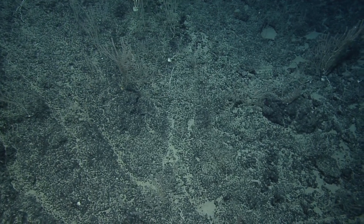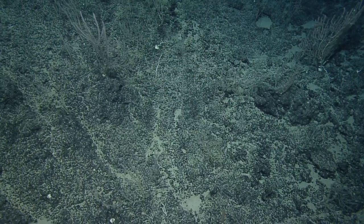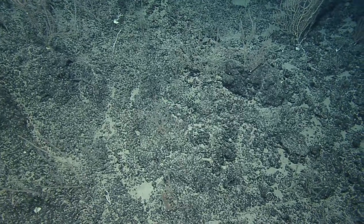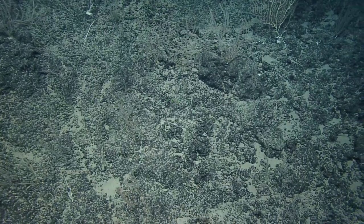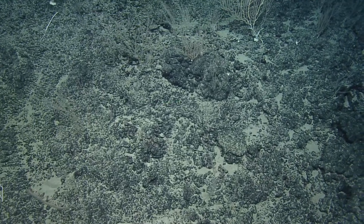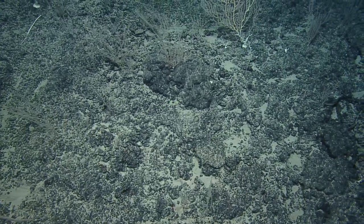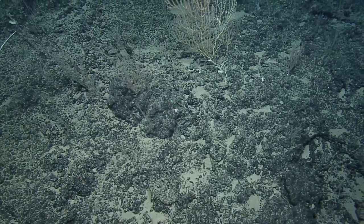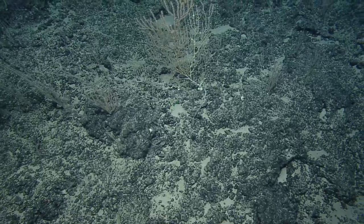Wow, this is so impressive. They just keep going, and it's actually interesting because it is really difficult to see them against this backdrop. The colors almost look like sediment and rock, but when you look closely, you see all these bamboo corals. It's incredible. Very different, but also beautiful, from what we experienced on yesterday's dive.